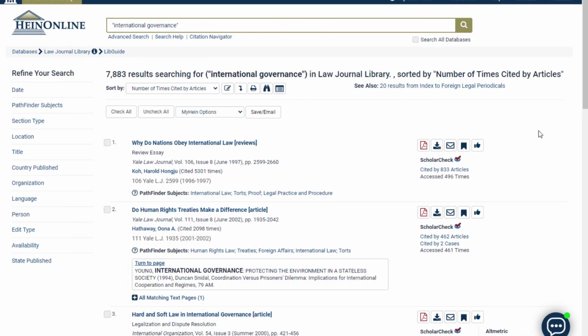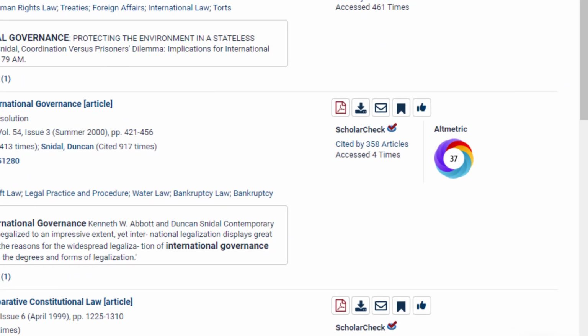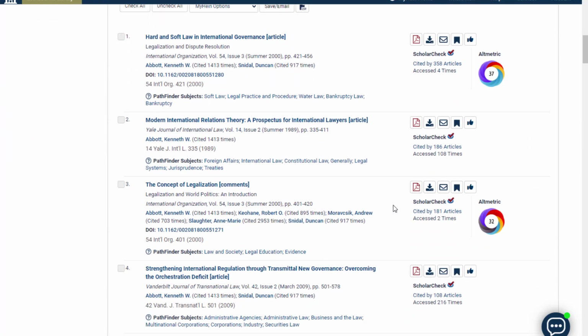These badges can be found in 4 different places in HeinOnline. Within a search results page, users will see the Altmetric badge located to the right of the document. The Altmetric badge can be found on author profile pages in HeinOnline. Similar to the search results, the donut badge will be listed next to the ScholarCheck metrics of the author's listed works.